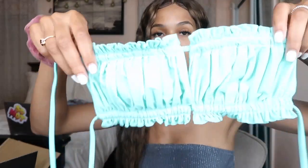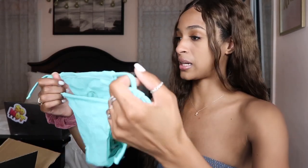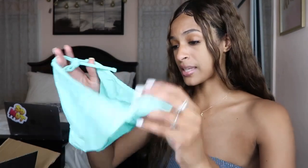So here's the top. I'm having a bit of a deja vu right now because I literally have this bikini in yellow that I got from an AliExpress vendor, I think. And I really do love this. But now I have it in this teal mint color, and this is so freaking cute, guys. And I'm not gonna lie, the Shein one honestly feels like it's a little bit better quality than the one that I had from AliExpress. So I'm excited about that. Let's go ahead and try this one on.